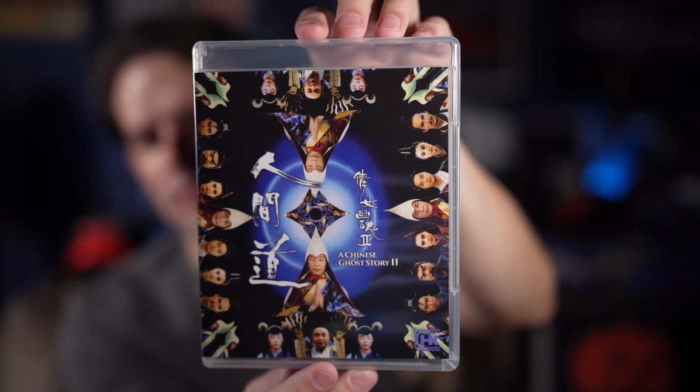There's the cover right there. As you can see, side with the title and back with the details. And I can show that, right? Yeah, I can show. There's the reverse image. Seen it enough. Okay, and let's take a look at the disc. Clean. Blu-ray disc is clean.